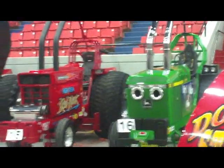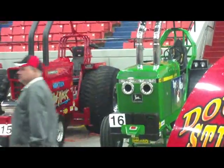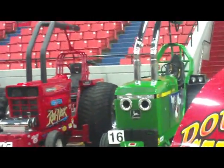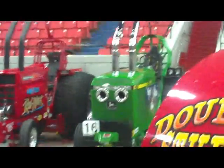Looking at that, some of them look like, oh yeah, that just looks like we souped up the motor and all that, but you take that tin work off, the tin work may be fiberglass. There is nothing stock on that tractor other than some cast pieces underneath. Everything, the frame is all tube racing frame.